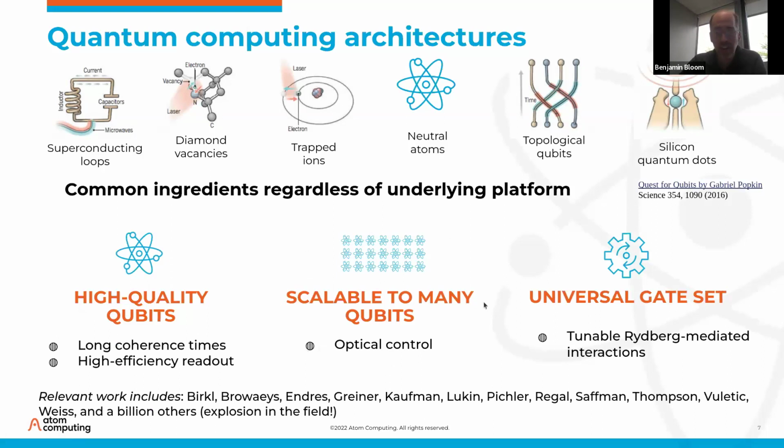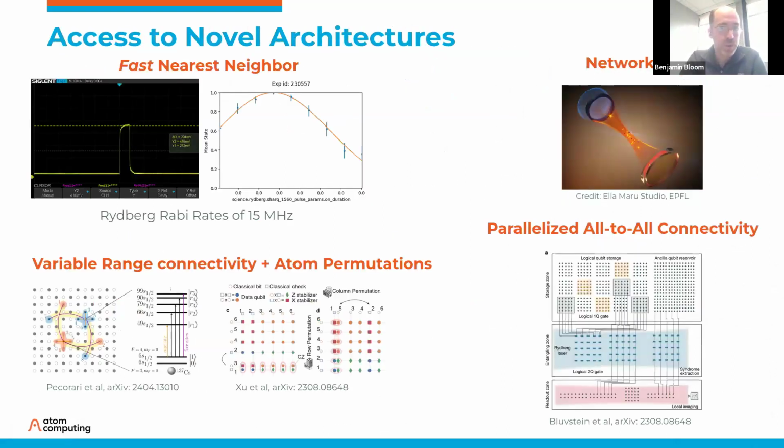And in general, figuring out how to scale the optical control as well, which we've been working on with University of Washington and other partners, including Sandia. And finally, the universal gate set. In the last few years, there's been amazing progress on Rydberg atoms and two-qubit gate fidelities. I'll showcase some of our results at Atom Computing, but it's a huge field with tons and tons of people in it. I tried to list some of the people who are actively pushing on this field, whether they're at companies or at academic groups. I think there are just lots and lots of people now pushing on neutral atoms. One of the cool things about neutral atoms that is not true of every other platform is that it really gives you access to what I would say are novel architectures.